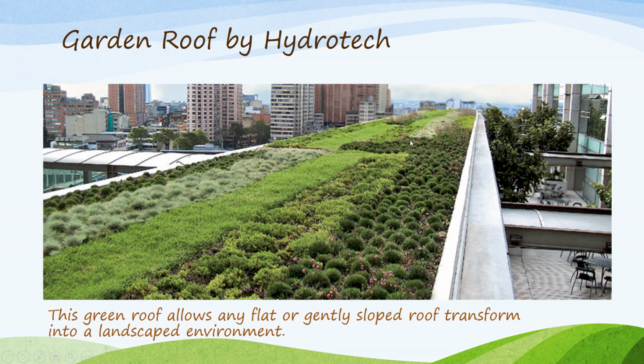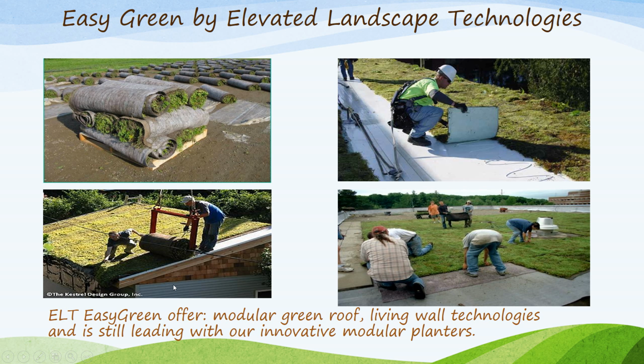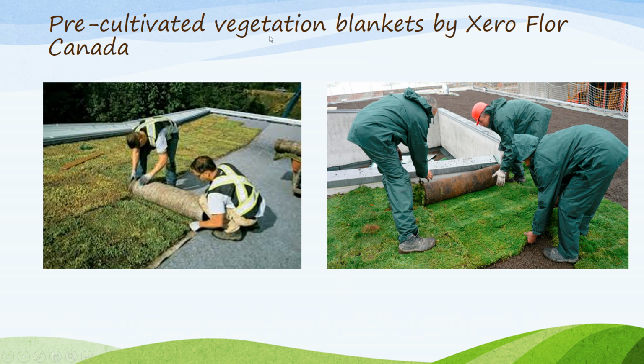And this is Garden Roof by Hydrotech technology, and this green roof allows any flat or gently sloped roof to transform into a landscape environment. And this is Elevated Landscape Technology's Easy Green roof. It is easily transferable, and you see here, they can easily implement it on the roofs. And the pre-cultivated vegetation blanket, you see, this is like a blanket they just install, and it is less time consuming.